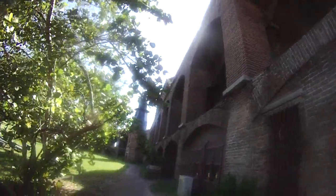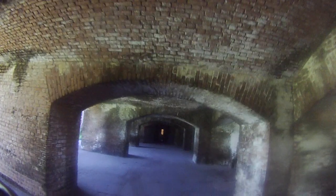So this is the visitor center and stuff. I'll just walk around a little bit so you can see. This one is pretty cool, but I like the light on the second floor because you can see a lot of light coming from the window. You have a lot of breeze here. You can read about this fort in detail. I'm not gonna go into details, I'm just gonna show you a little bit how it looks.